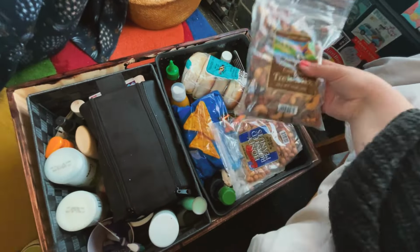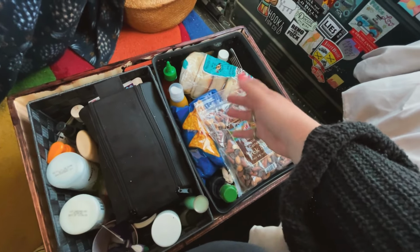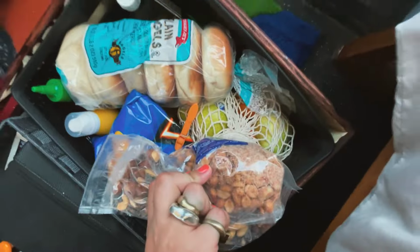The fruit is under this stuff. I'm not going to take it out and show you. I wish I could have filmed it, but it wasn't really possible for me to film doing it. It's under here, trust me. Here, hold on. See? There it is.